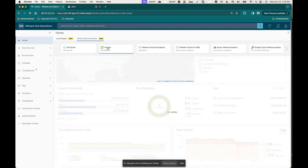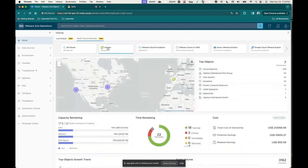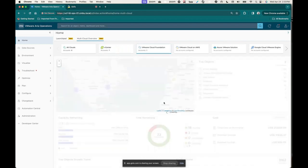If we look at just the vCenters we've managed, we can see that there are some challenges that we have at the moment. There are 3 out of our 22 total clusters that we would probably need to look at, capacity wise, and look into what's going on with that.